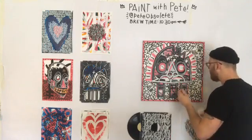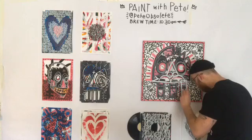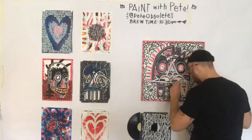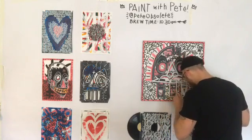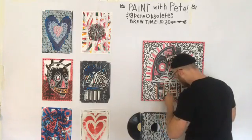So again, all we're doing is building the layers back up into the face. I'm looking for these tears, I'm looking for the layers in it. Paint his teeth in. Again, I'm going to give this guy some fangs.